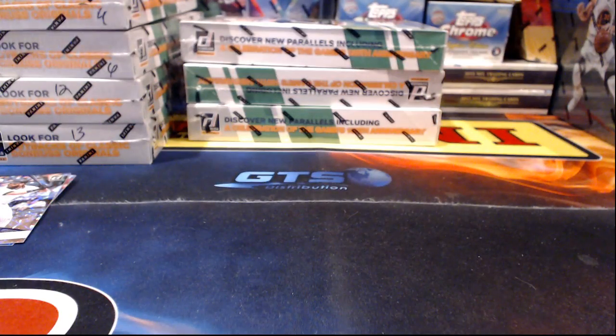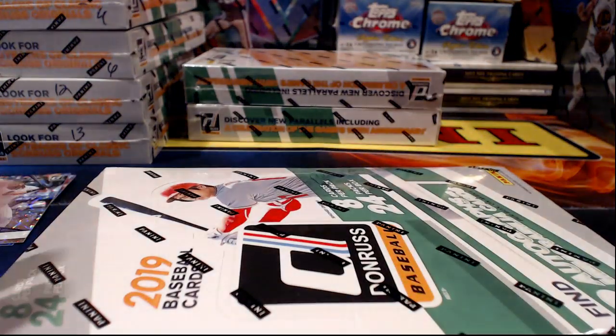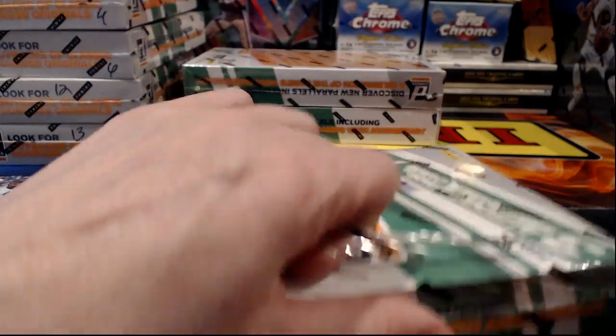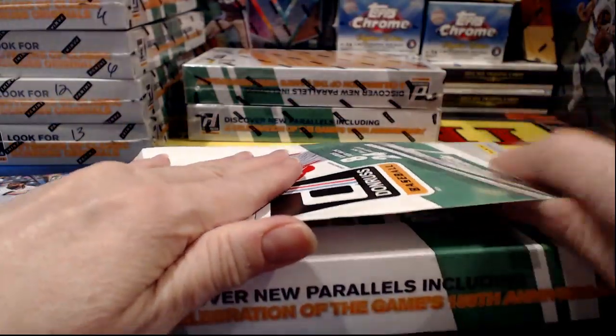So, yeah, those first few Panini releases, there's Prism Draft Picks, and then there'll be Contenders Draft Picks as well. Will be listed first letter, last name. Those are both going to be released prior to the draft taking place.